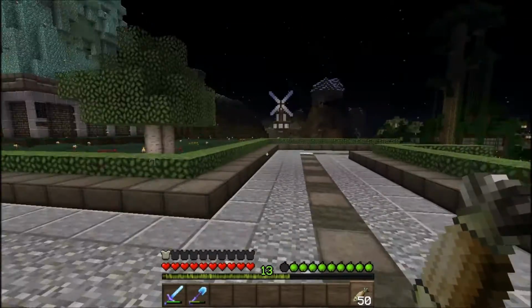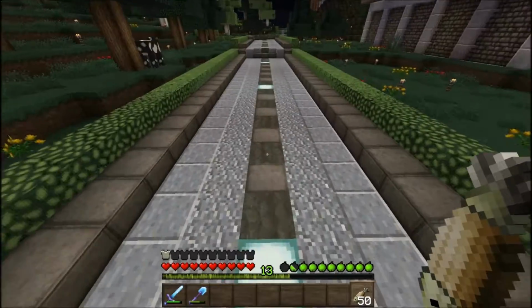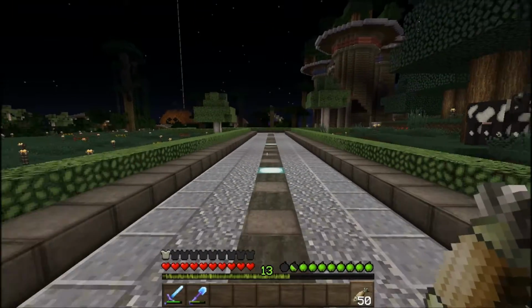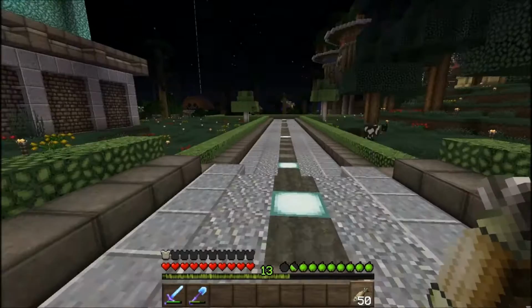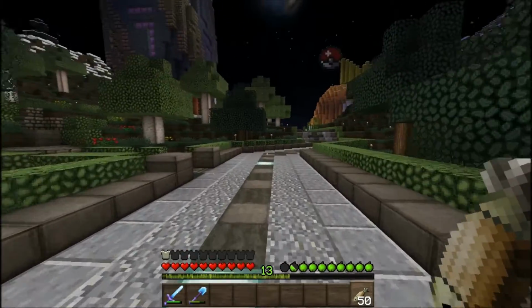And I was running around the other day and came across this. And seriously, guys, how gorgeous is this road? How gorgeous is this road? Maybe I'm weird, but I see stuff like this and I just think of the time put into it, the thought put into it, and it's beautiful.